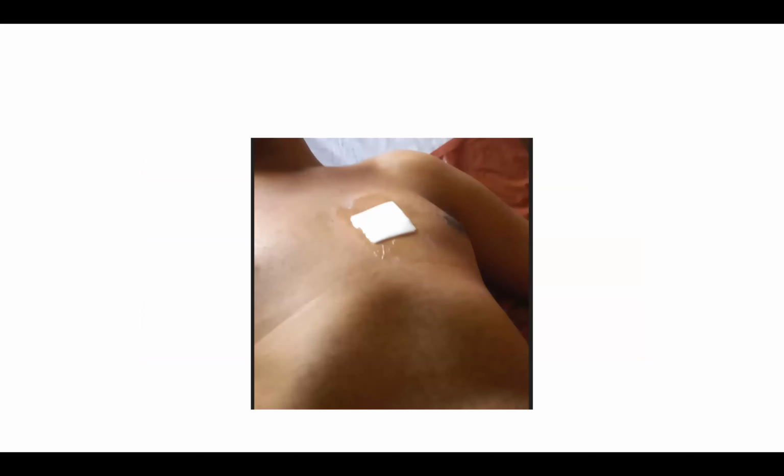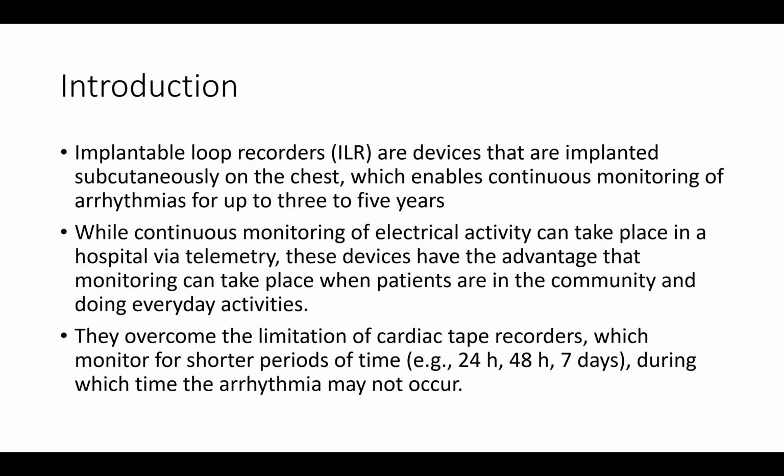After we close, we just put a betadine ointment, then put a plaster, and leave it for like 5 days. They come, we take it out, then another 5 days they come, we take it out, the place is healed, and they go home.